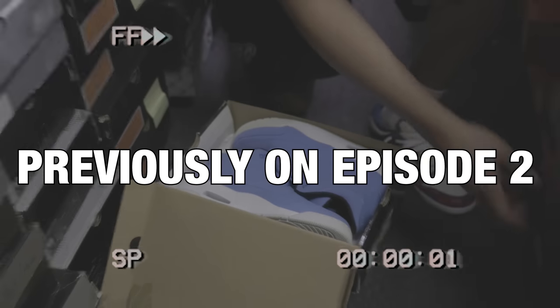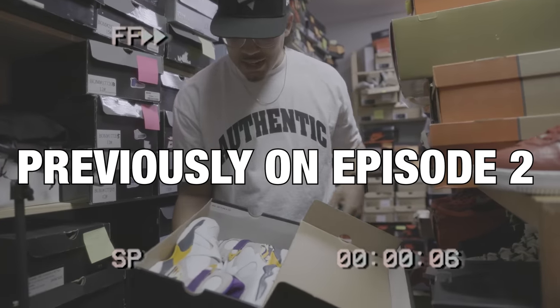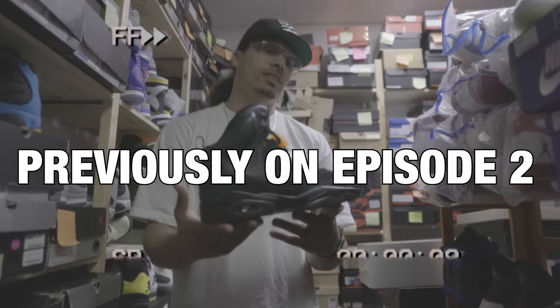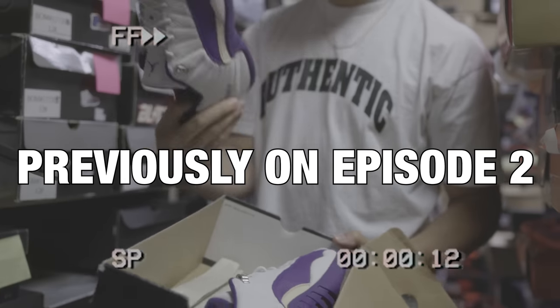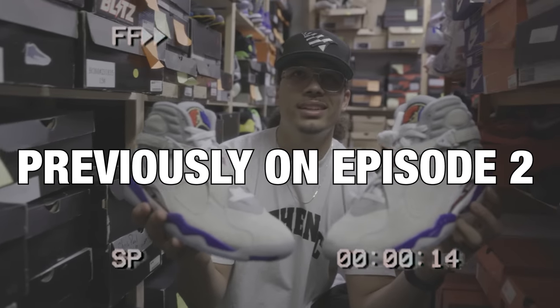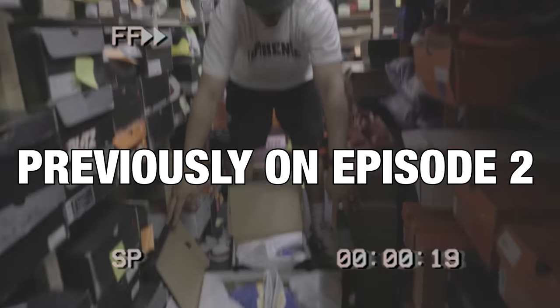Pantone 3s. Boom. Pantone 15s. Looks like they're dead stock. This is a sneaker that's probably worth a house, bro. To be on the back. These things are dead stock. You know what I'm saying? Like, yeah. They did better. So as you guys can see right here, they got four different pairs.